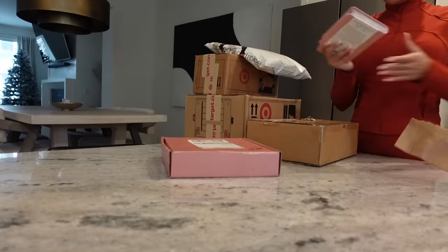All right, let's see if this one fits. Literally a blanket. It literally feels like this blanket on the bed. Love this color. Giving love. We love that. I'm just so happy I got my dresser. Like, I'm so happy I got my dresser.